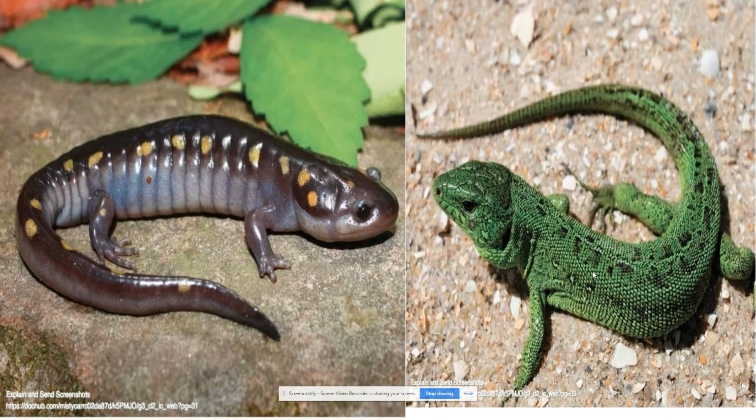Okay. Now let's look at the image of the salamander and the lizard. The salamander is on the left and the lizard is on the right. Take just a second and look at these two organisms and see if you can figure out what you think is similar and different between the two.